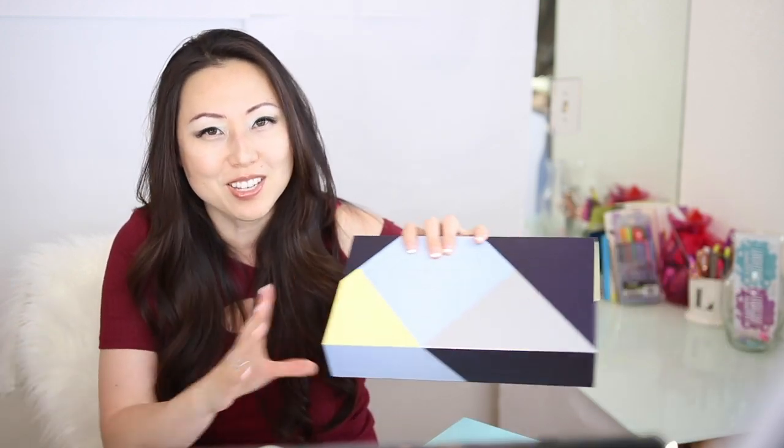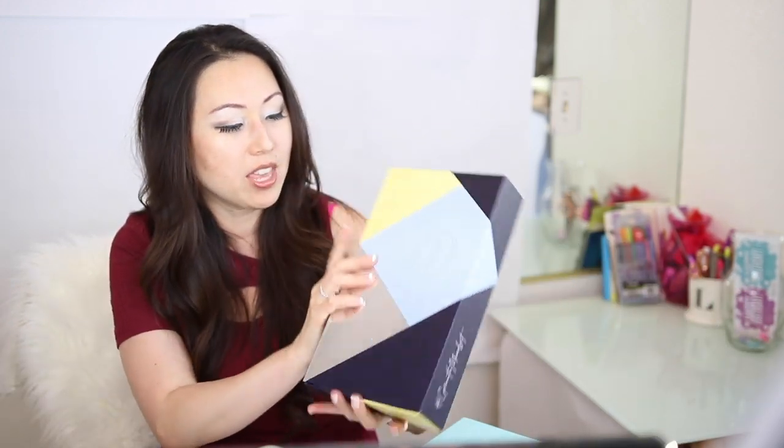Today we're doing a haul from the Happiness Planner. Now I purchased their 2019 daily planner, which is the new one. And I say daily, but there is no such thing as a weekly or monthly. So it's their 2019 planner. I also picked up their growth mindset box as well as the 100-day planner. So let's check all of these out.